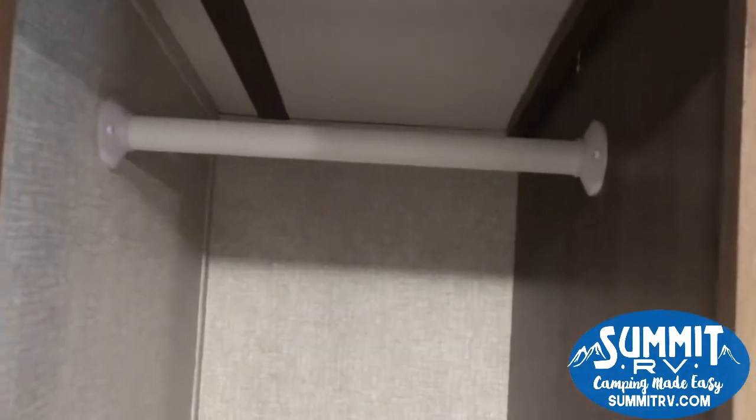But over in this cabinet here, this is like a coat closet. Has your hanging rack there to put your coats. But then just plenty of storage on the top above the TV, and then more below as well.